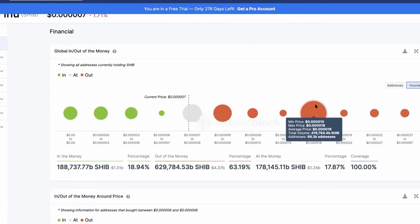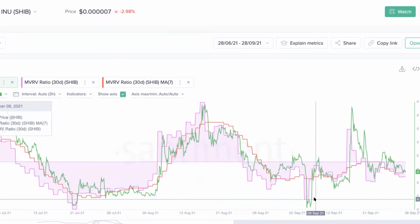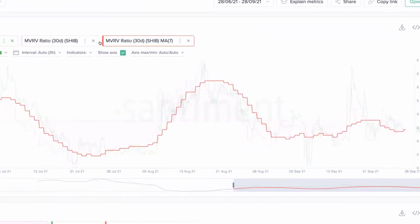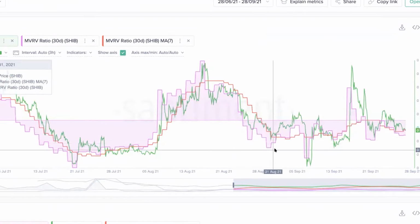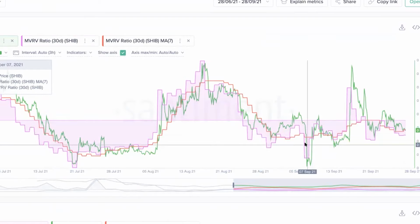Now, further on-chain metrics tell us that those addresses that bought Shiba Inu within the past 30 days are currently sitting at a loss of basically 8%. So what that tells you is that Shiba Inu is currently sitting in the opportunity zone, right? Every time the average profits of those people that have bought Shiba Inu fall below 0%, it's actually a good sign for bullish price action, because these addresses will not be inclined to sell at a loss. So it reduces the selling pressure behind this asset.